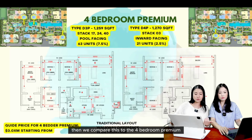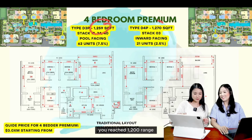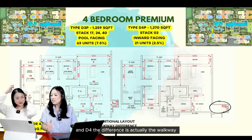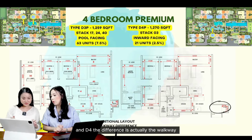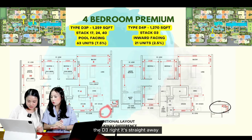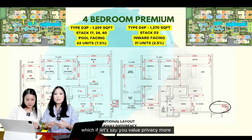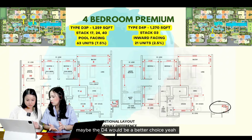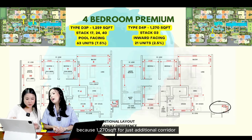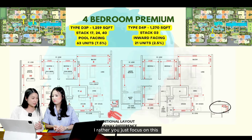Okay, then we compare this to the 4-bedroom premium. This one is different already. This one you reach the 1002 range. Correct. So these are business class. So for business class, the D3 and D4, the difference is actually the walkway. Walkway is the most obvious one. The D3, it's straight away. You can see straight into your living room, which if you value privacy more, maybe the D4 would be a better choice. Yeah, but then again, if you are paying a lot more, because it's 1070 for just an additional corridor, I'd rather you just focus on this.